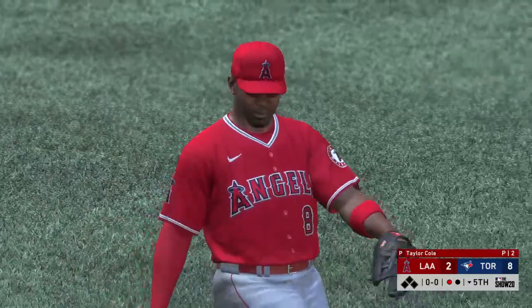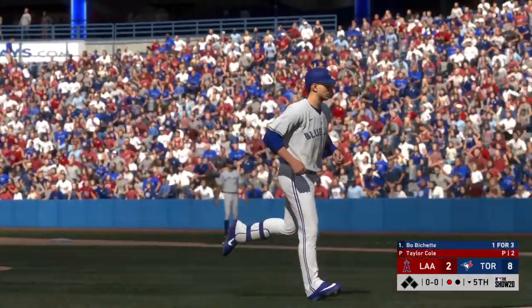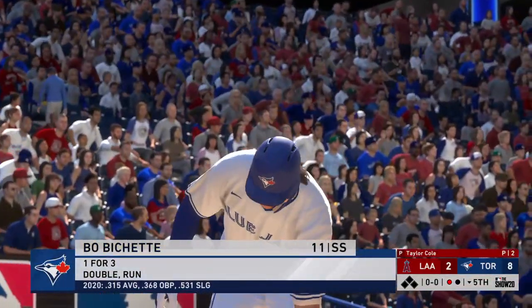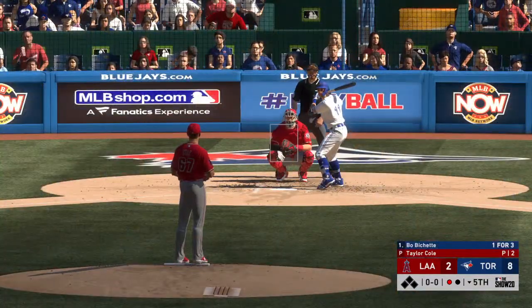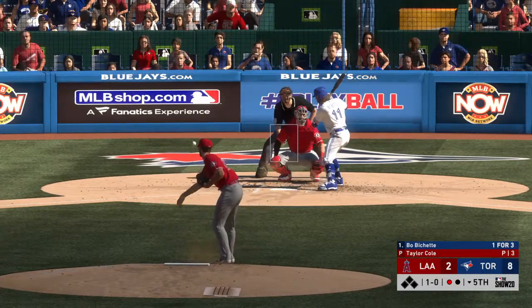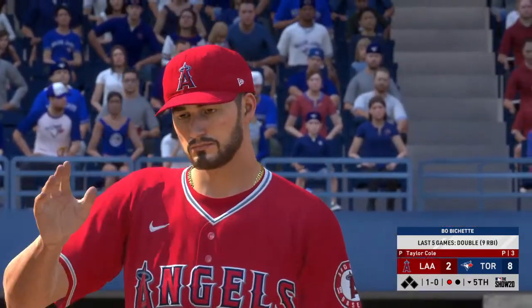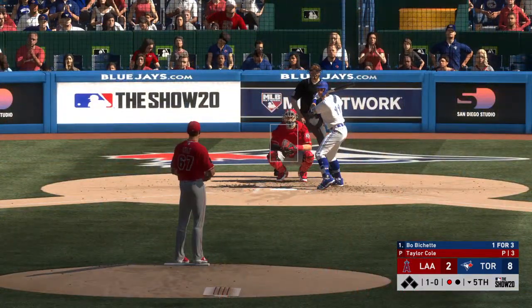The batter, number 11, shortstop, Bo Bichette. Now back to the top of the lineup, stepping in, Bo Bichette. He struck out swinging in his last trip to the plate. Yeah, he's got to put that one behind him, especially with runners in scoring position. Those punch outs will stick with you a little longer. Pitch taken several inches below the zone, in fact. One out, nobody on.